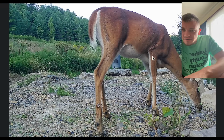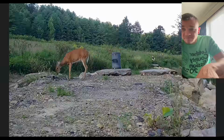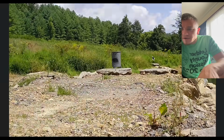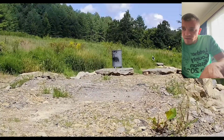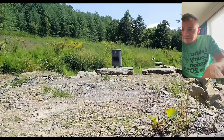Here's a buck. No, this one's not a buck. It's just a doe. Good doe, though. Right in front of the camera, too. Pretty cool. Keep on flipping. We're looking for a bear. Probably anything at nighttime, too. There's that vulture's back. Not too worried about him, though.